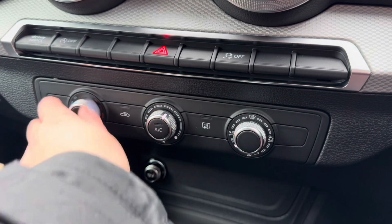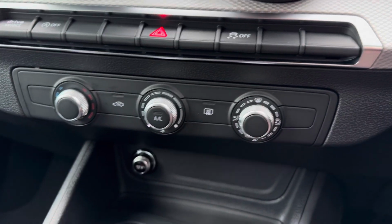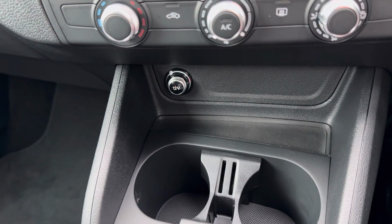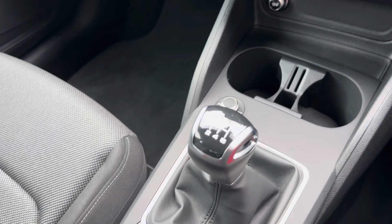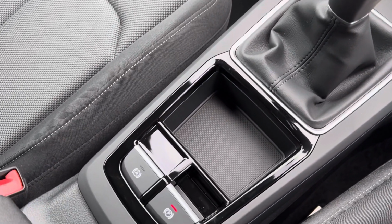Below, you have the manual air conditioning so both driver and passenger can set the preferred temperature. Stay connected with the 12-volt charging point, 2 handy cup holders for those morning coffees, and the manual gearbox with electric parking brake, adding a modern flair to the car's profile.